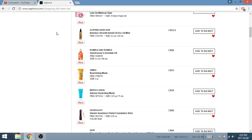Ever since I bleached my hair, I really need to figure out how to take care of it better, and I was thinking of trying out some oils and masks. So you're going to see a lot of that on this list. I'm not sure which I'm going to buy, so again, leave me any feedback you have. I do love the Alterna Bamboo line that they have. So this is the Bamboo Smooth Candy Oil Dry Oil Mist. And then this is the Bumble and Bumble Hairdresser's Invisible Oil.